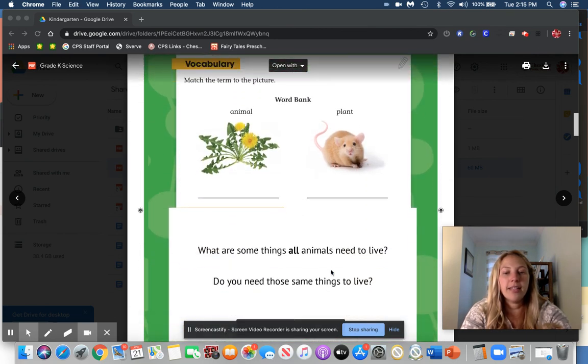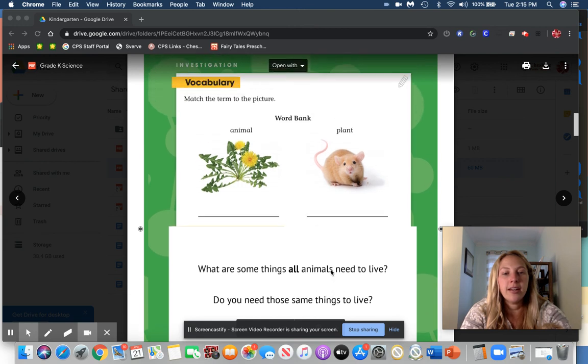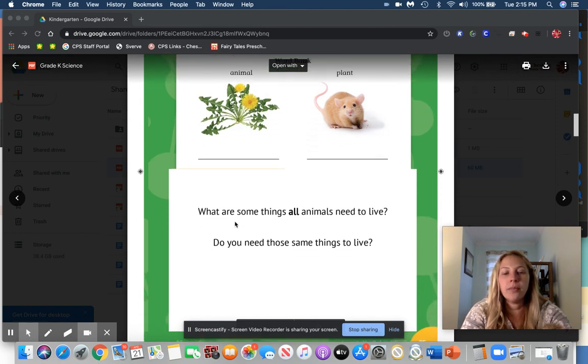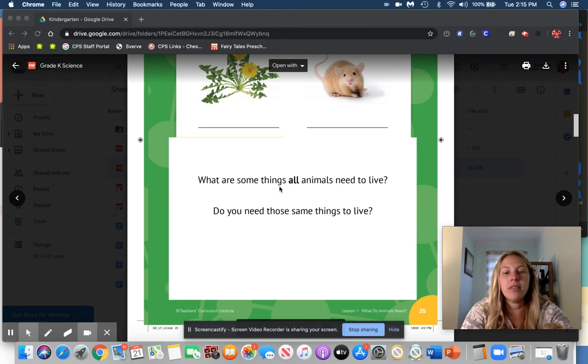And the very last task for today is match the term to the picture. We have a picture of a plant and a picture of an animal. Label each one with the right word. And what are some things that all animals need to live? Do you need those same things to live? You can draw a picture and write your words down below.